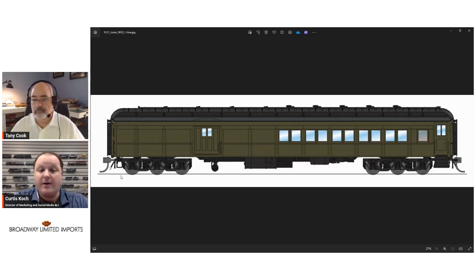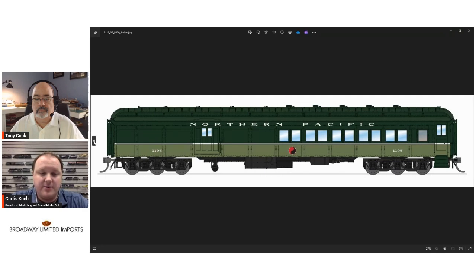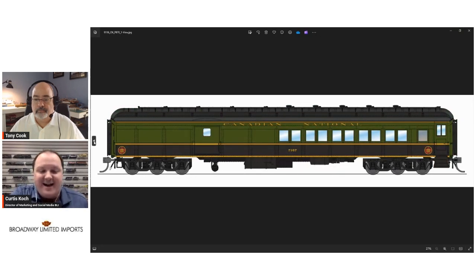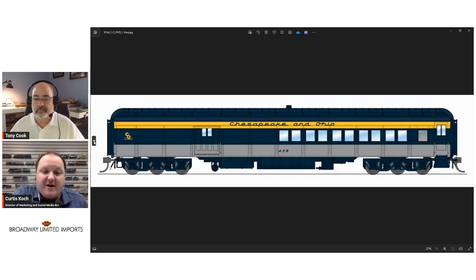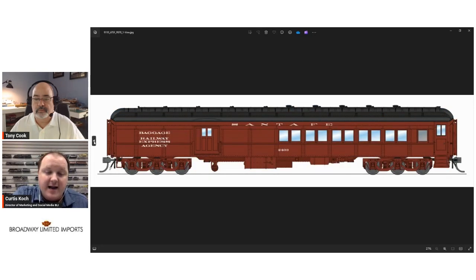So you can make it for your own railroad, your fictional railroad, or if there's a railroad that we haven't included, you can go ahead and put the decals on those too and get creative and have a little project on your hands. Wow. But they'll be great cars. Again, LED lighting in all the cars, so you'll be able to have your cars fully lighted.